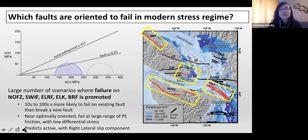Okay, so what are some of the key results of this modeling so far? What we're finding is that there are a large number of scenarios where failure along our North Olympic fault zone, Southern Whidbey Island fault zone, eastern part of Leech River, Holoc Elk Lake fault, the Beaufort Range fault, where these fault systems are promoted to have failure in a more Coulomb framework. And in fact, they're tens to hundreds of times more likely to fail on an existing fault plane than to break a new fault in the crust, given this whole big range of parameter space that we're exploring of possible stress conditions in the forearc.